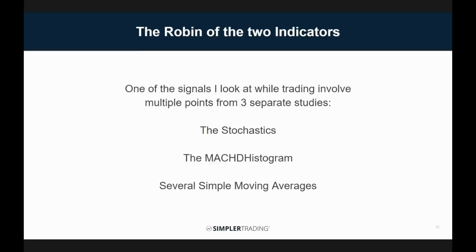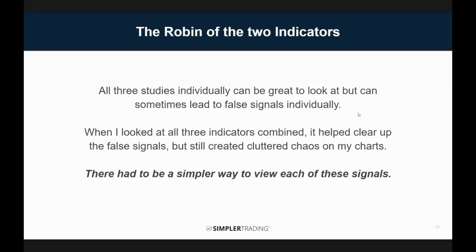And that indicator is made up of 3 separate studies. It was made up of the stochastics full, the MACD histogram, and several different simple moving averages that I like to track. All 3 of these studies individually can be great to look at, but can sometimes lead to false signals individually. So what I like to do is combine all 3 of those indicators together. And I liked for all of the signals that I used on each of these indicators to be in line. And that to me helped clear up the false signals.